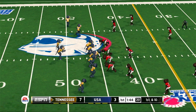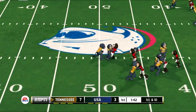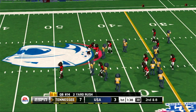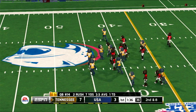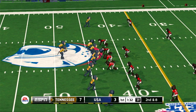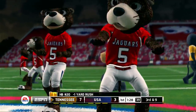It's first and 10. Ball on the 45-yard line. Tennessee is up by 4. He fights forward to about the 43. 2-yard gain on the quarterback keeper. That's the senior safety that made that tackle. Great job of providing run support from the secondary. On the delay, and he's brought down immediately.